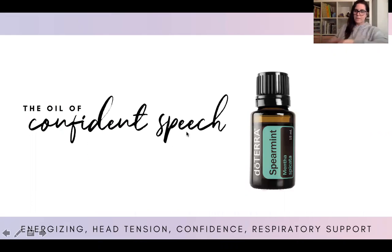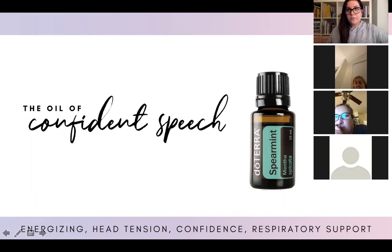All right, we're on to spearmint. So spearmint is confident speech. We love to use this for any little ones that are struggling with speech, any kind of speech impediments or speech struggles. It really helps to overcome that, rolling it up and down their spine.